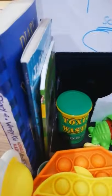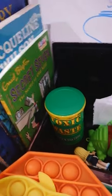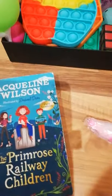Diary of a Wimpy Kid, Jackal Wilson, or Stupid Seven. I think I'm going to choose this Jackal Wilson book. And I'm going to choose something else to go with it. Wait, you for it. I just did this. Anyways, there is the last one.